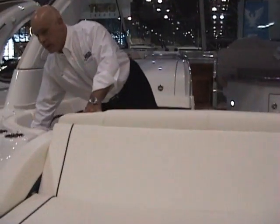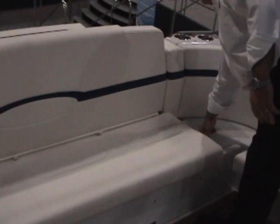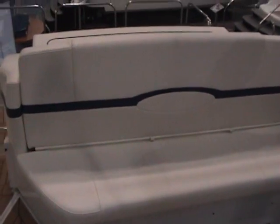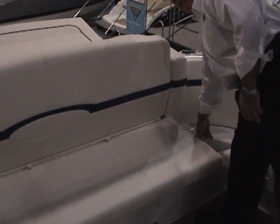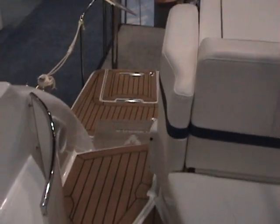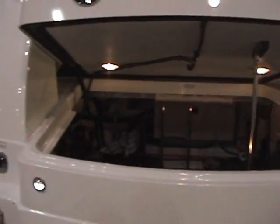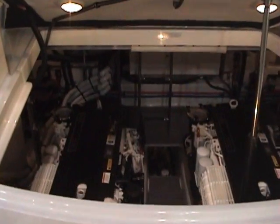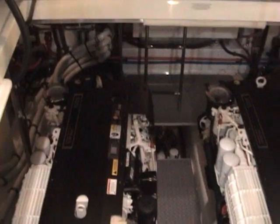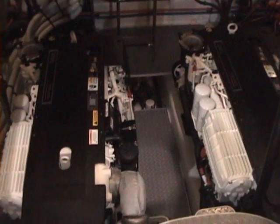There's a switch to get into the engine room, located right here, underneath the seat. Give that a quick hit, and the whole back comes up. People make great comments about the amount of space inside this engine compartment. See the amount of space you have in here. This boat is powered by the Volvo IPS 600s, pod drives, joystick control, just a ton of space inside here. It makes it real easy to maintain and keep clean.